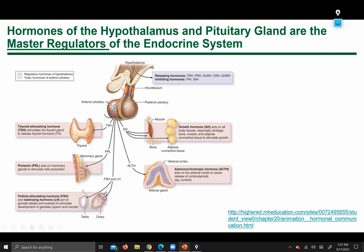So this brings us to the idea of an axis. You're going to hear me talk about endocrine axes. What I mean when I say that is the hypothalamus tells the pituitary to make a hormone. The pituitary makes a hormone, and that hormone tells another gland or tissue to make its own thing or do something. So for example, the relationship between the hypothalamus, the pituitary, and the adrenal gland is called the HPA axis. There's also the HPG axis, which is hypothalamic pituitary gonadal.